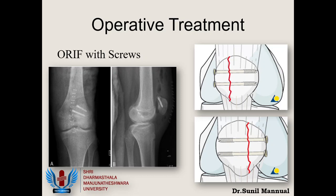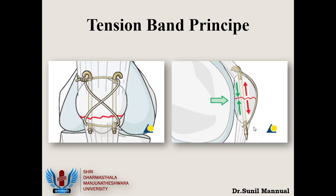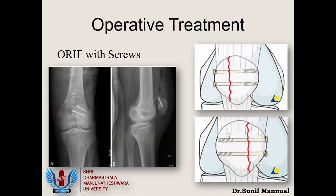Why? Because the previous surgery that I told you, the tension band wire, these Kirschner wires once the fracture unites, they tend to start pressing when the patient goes in for complete flexion of the knee. And therefore many patients return back telling that they want removal of the implant. So in those cases, the screw fixation is much better because there is no irritation of the skin by the screws. So this is also a very good technique.